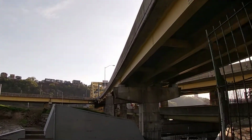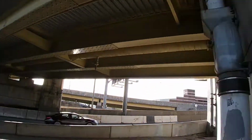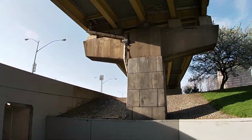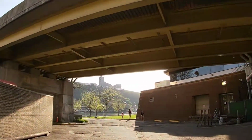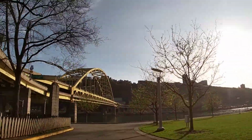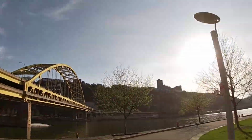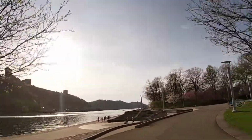By using Google Maps, I determined that my 2,000-foot estimate wasn't too far off. In truth, the total distance was closer to 1,800 feet, carrying about 50 pounds worth of equipment, and the air temperature at this time was reading about 84 degrees. Our destination today takes us to the tip of historic Point State Park.